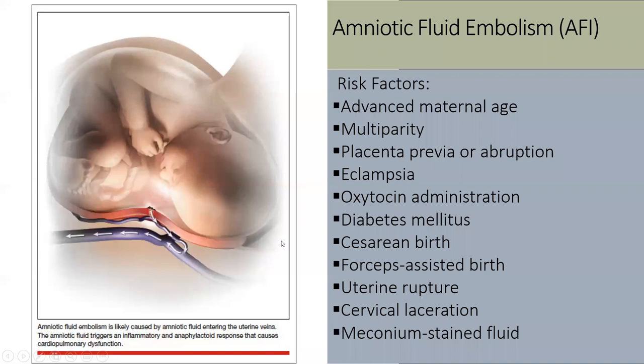Amniotic fluid embolus, I mentioned this when we were talking about our difficult delivery, but I mention it here because it kind of coincides, it's right at delivery, so it's both difficult delivery and in the postpartum area. Risk factors for developing AFE are advanced maternal age, more than one baby, placenta previa, eclampsia, if she's moved on to seizing, oxytocin administration is a risk factor for amniotic fluid embolus, diabetes, cesarean birth, forceps birth, uterine rupture, cervical laceration, meconium stained fluid is actually a risk.